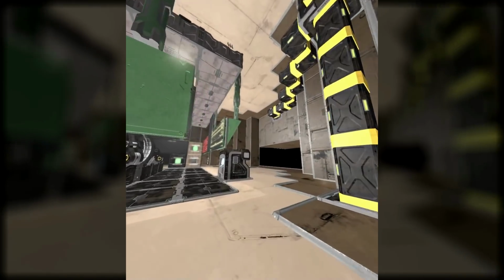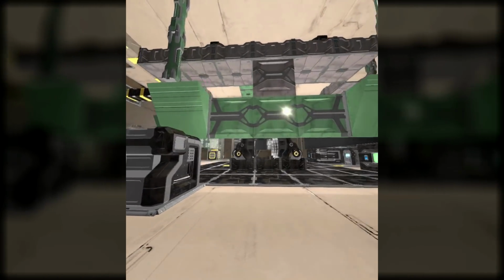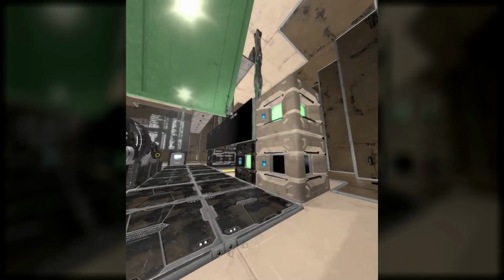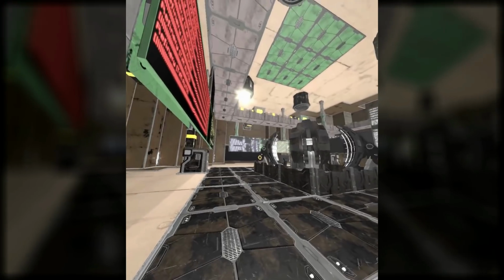You might be noticing that this looks a little strange. But that's okay, because I'm in virtual reality. Haha, that's right, this is Virtual Reality Space Engineers, and oh boy, does it look good.